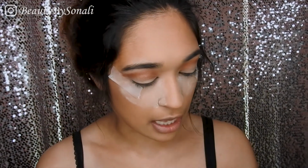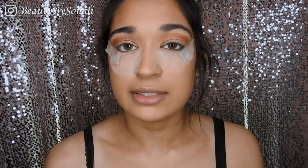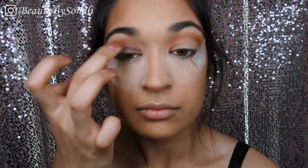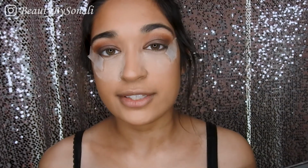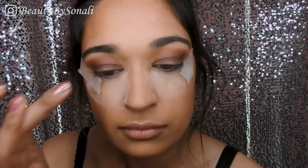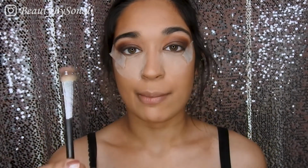So what I'm going to do next is pick up first this purple color right in the middle with my finger, and I'm just going to dab it across my eyelid first and then go in with a brush to clean everything and blend everything out. And then with the same finger, I'm going to pick up this purple color right over here in the same palette, and put that right on top of the purple color I've already put, just to make it a little bit more dark. And then with a fluffy brush, I'm going to be blending everything out.